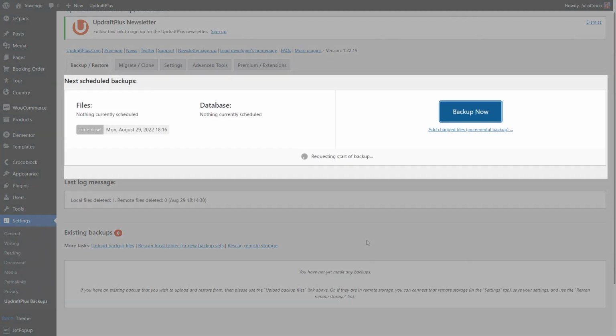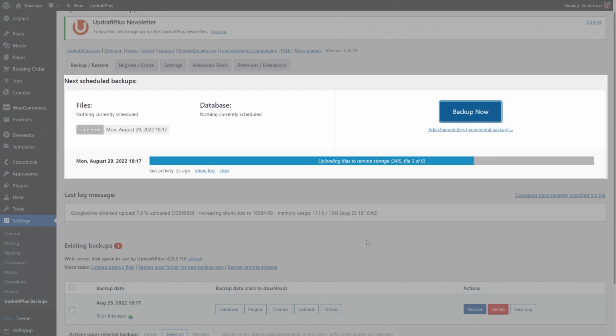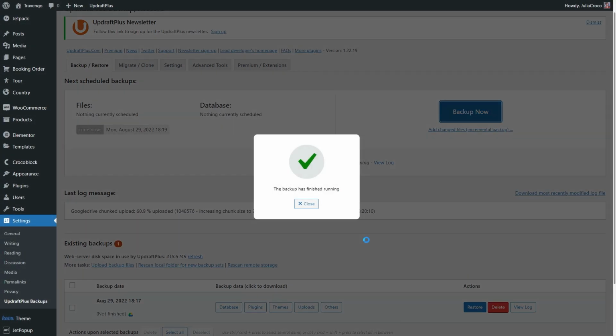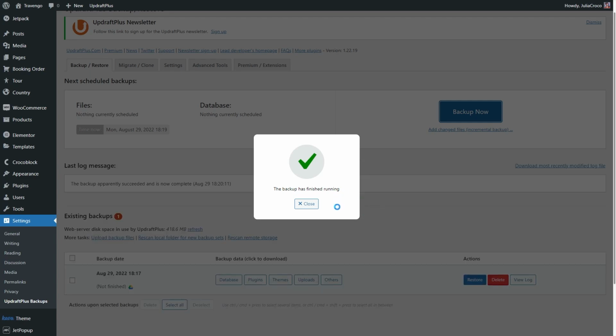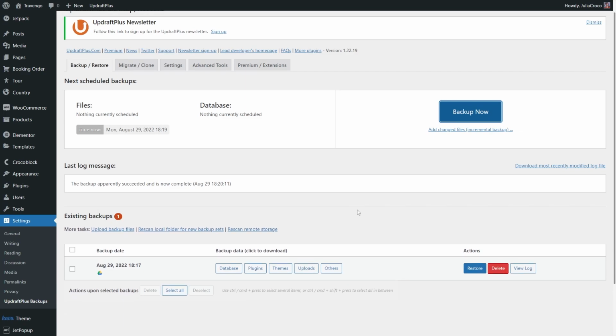In the next Scheduled Backups section, you will see this progress bar, which shows how many files were already uploaded. It will take some time depending on the website, and once it's done, there will be a message that says backup is completed. The backed-up files should appear in the selected location, and to restore it, simply click on the Restore button.